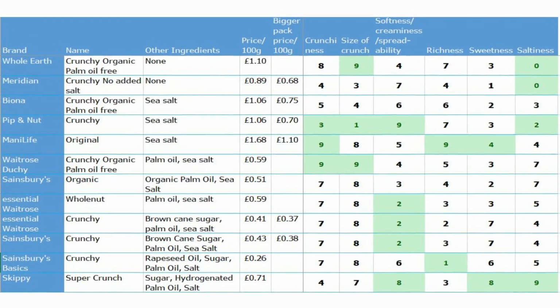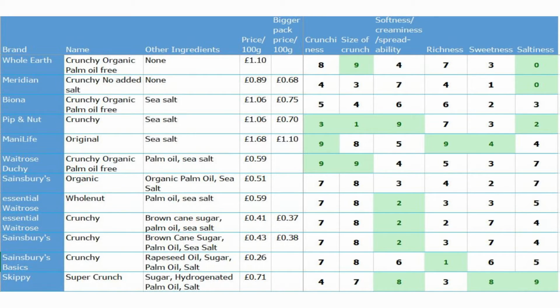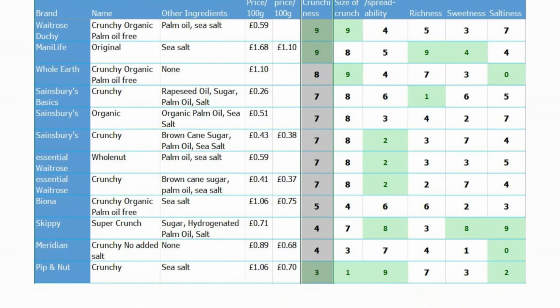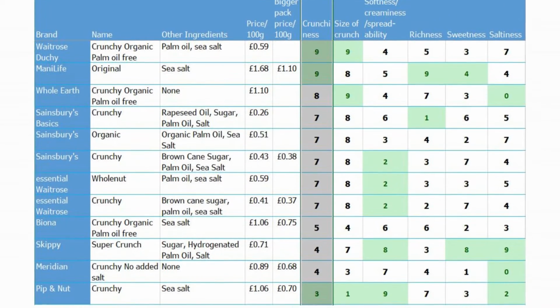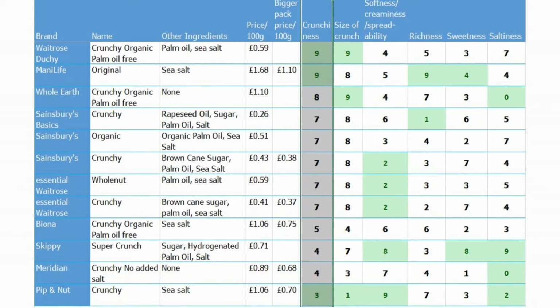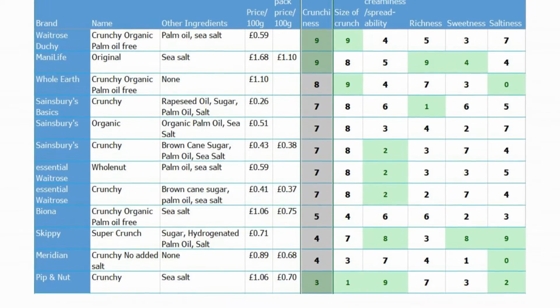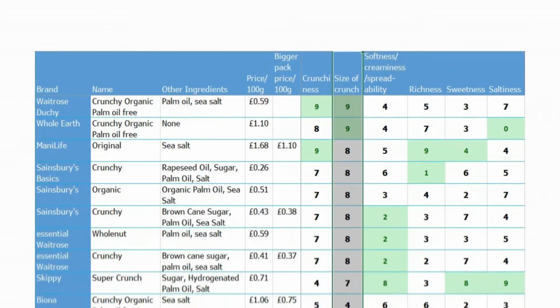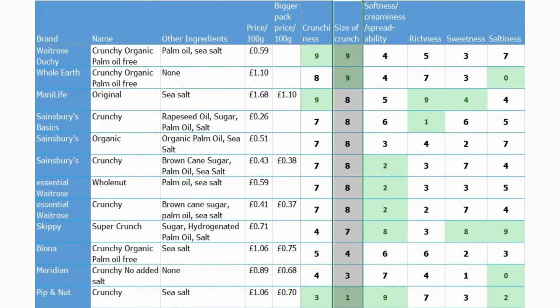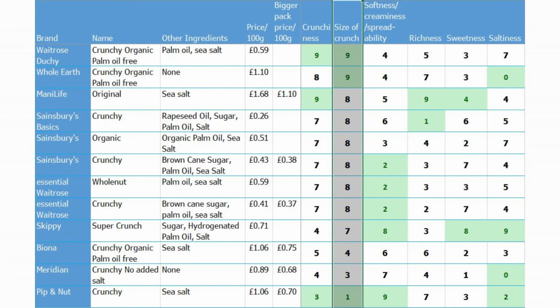Now let's talk rankings. The higher the ness of whatever characteristic it is, the higher the number it'll be. If you like your peanut butter to be crunchy, go for the ManiLife or the Waitrose Duchy. The Whole Earth is a close second. If you want it to be the least crunchy, go for Pip Nut. That had the least amount of peanuts to bite down on. The Waitrose Duchy and the Whole Earth had the biggest peanut sizes. Pip Nut had the smallest.